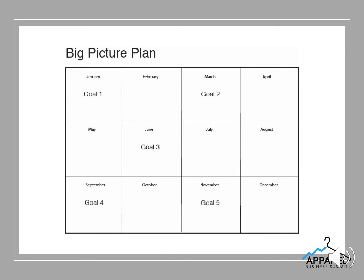I work in 12-week sprints, thus 4 big picture goals may make sense to you, so you can tackle one each sprint or quarter. Some goals overlap with each other, and sometimes you have a team that can work on achieving a goal in your business without much involvement from you. In those cases, you may tackle more than 5 big picture goals in a year. The choice is yours. There is no right or wrong way here. So go ahead and enter your big picture goals into the calendar provided. Click on the link to download your blank big picture plan now.